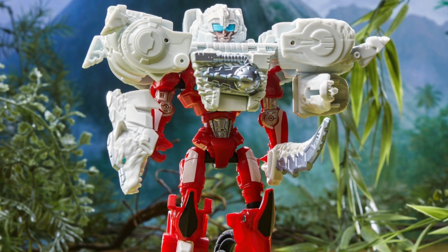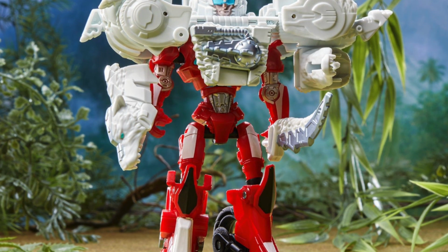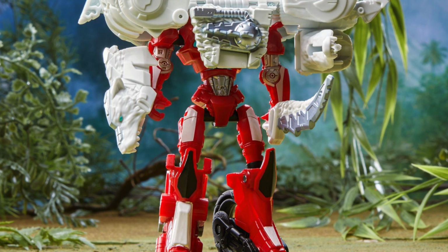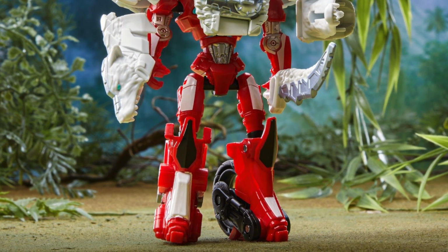Here we have her fully armored up, so it's nice how they kept the robot mode of the main character, so you can see RC's visor and face, but it's encased within this white armor from her beast counterpart, which is pretty awesome. So yeah, these look pretty cool.